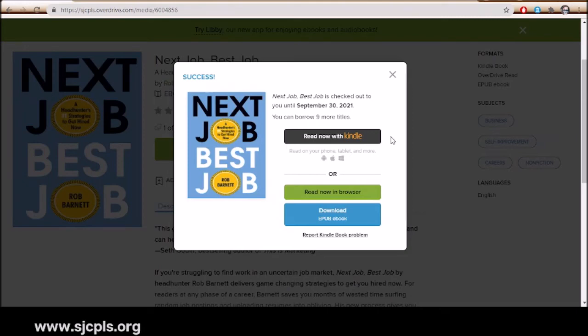You'll have to be signed in with your Amazon account and then click on the choice that says Get Library Book. So you're still getting a free library book. It is with your library card, but they're going to direct you to the Kindle page, to the Amazon page. I can download this as an EPUB book. So that would be downloading the book directly to your device, say an iPad or your Android phone.